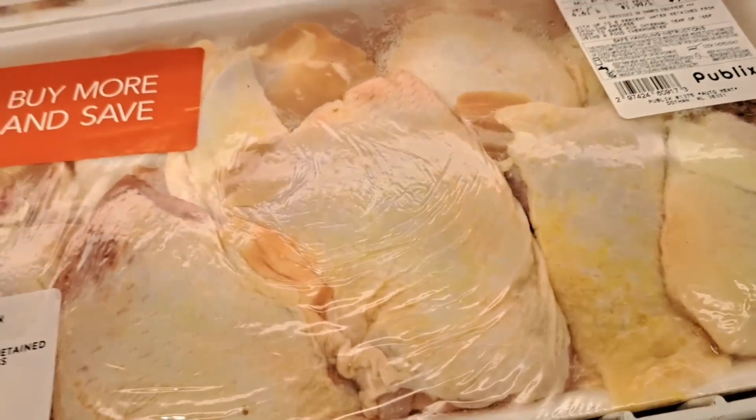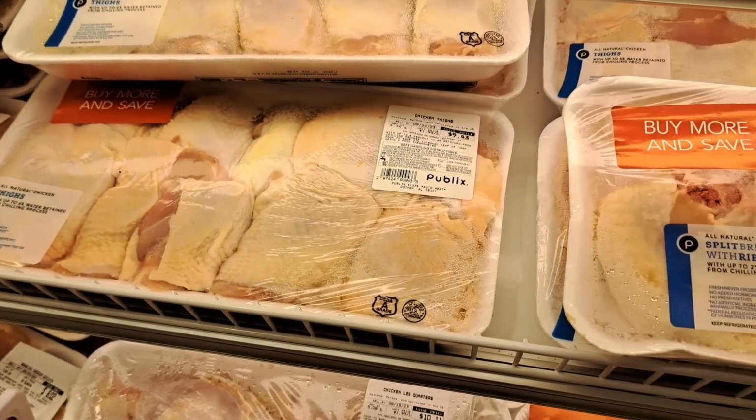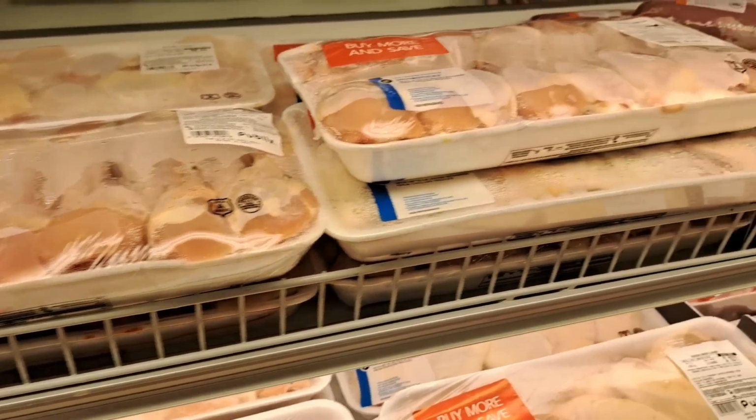And $9.17. You see what I'm saying? So $9.99 was not a bad deal for a bag of leg quarters. If you like chicken legs and chicken thighs, that way you can get a bang for your buck. You know, I'm all about a bang.